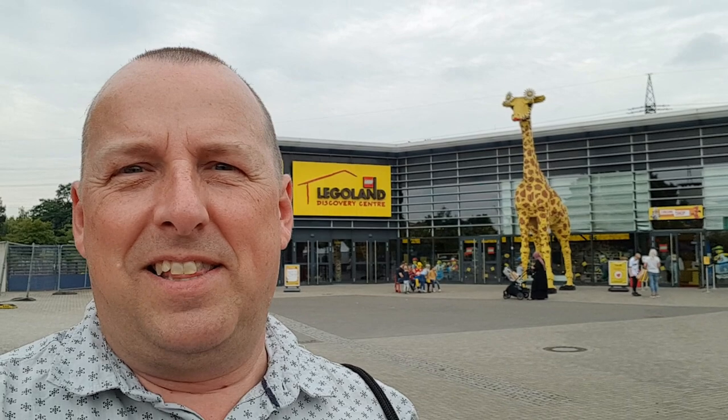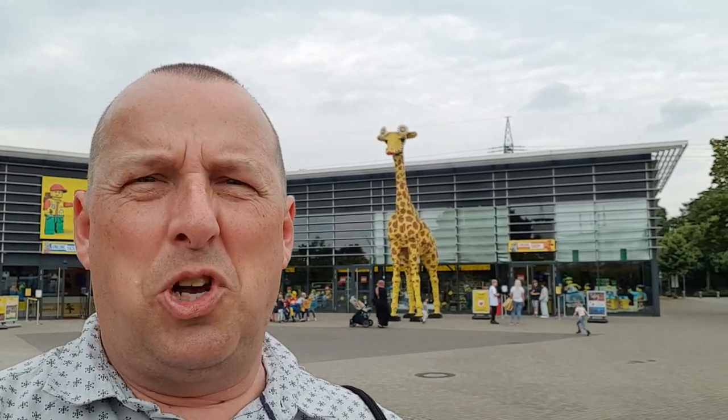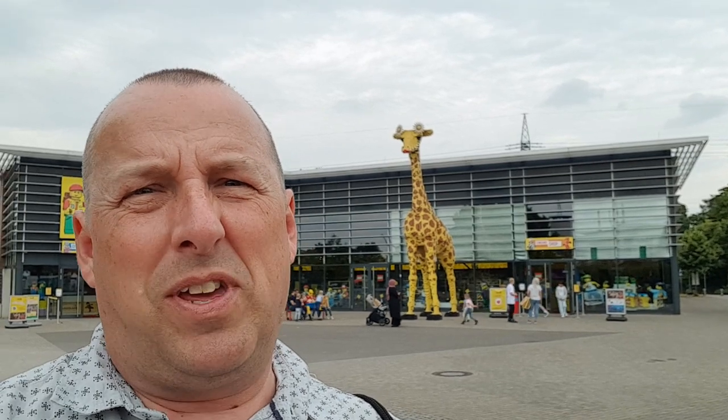It's a huge place. I've not been into the shopping centre yet, but just behind me is, surprise, surprise, a Lego Discovery Centre. Now, I'm not going to go into the Discovery Centre, but the giraffe is telling me that I need to go into the shop, which is just here. So I'm going to have a look in the shop to see if they've got anything worth getting.